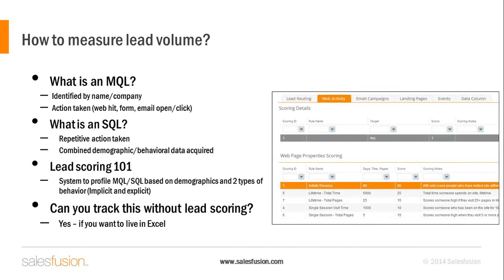So how do we measure lead volume? Firstly, what's an MQL? Typically, most companies would say someone who's been identified by the name and a company, not Kevin Miller at Gmail. It's Kevin.Miller at Salesfusion. There's been some action taken. There's been a web hit, a form has been completed, email's been opened. There's been something that, number one, validates that the email address is accurate. That person really is at that company. They have the type of title that we want to sell to. There's usually some demographic data associated with it.